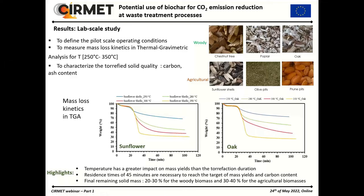The solid mass loss kinetics has been studied in thermogravimetric analysis for temperatures between 250 degrees centigrade and 350 degrees to increase the severity of the thermal treatment up to the maximum temperature being reached in the pilot scale furnace. Proximate and ultimate analysis of raw and torrefied biomasses allowed assessing the biochar quality, namely carbon and ash contents.